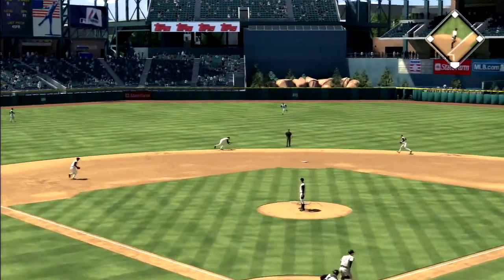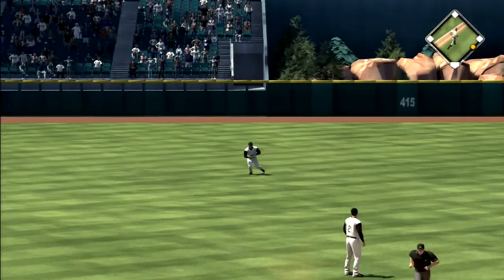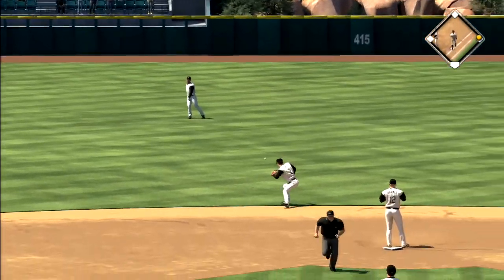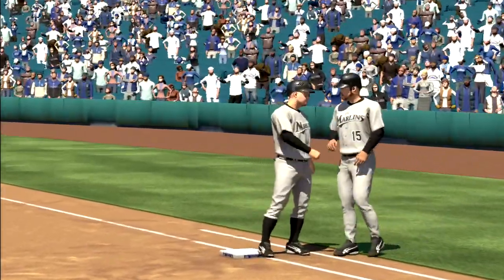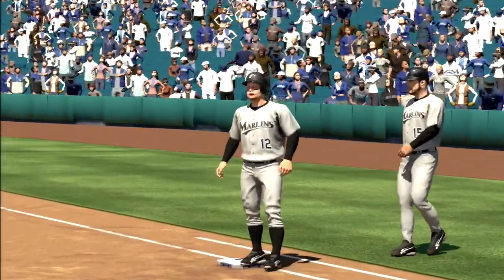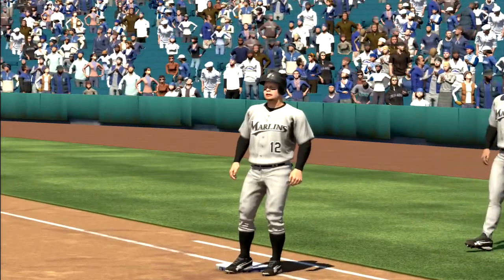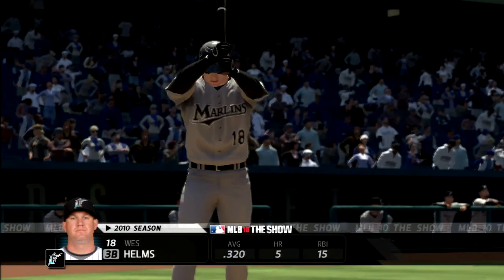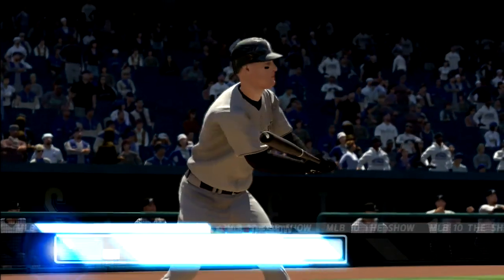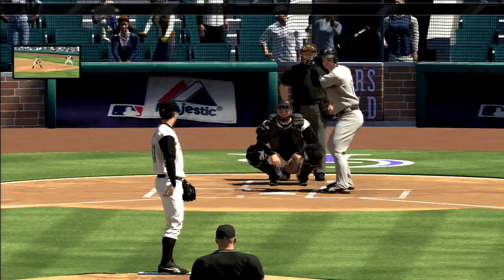Swinging a hard hit ball back up the middle, and that's past the diving infielder for a base hit. And make it an even 10 games in a row he's hit in now, as that bat has really come alive of late. Wes Helms steps in now. Wes Helms. Let's keep him close.